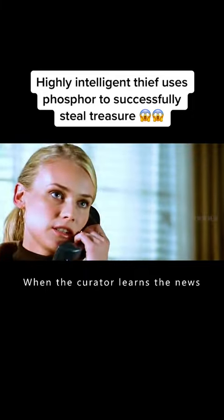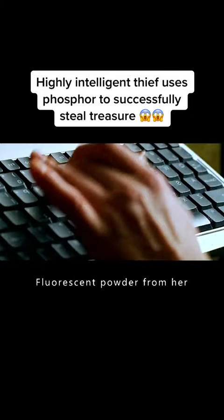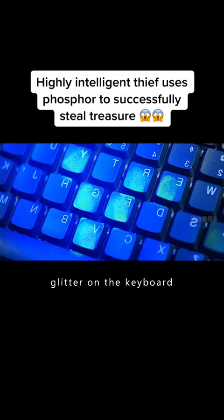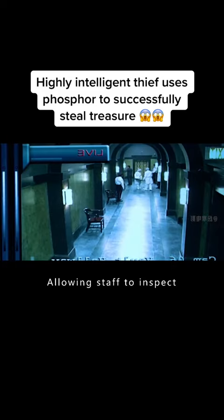When the curator learns the news, immediately came to the vault to check. As she typed in the code on the keypad, fluorescent powder from her fingers got on the keys she touched. This is exactly the effect the man wants. They can use the glitter on the keyboard to break the code to the vault door. The unsuspecting curator enters the vault, allowing staff to inspect and maintain the treasures.